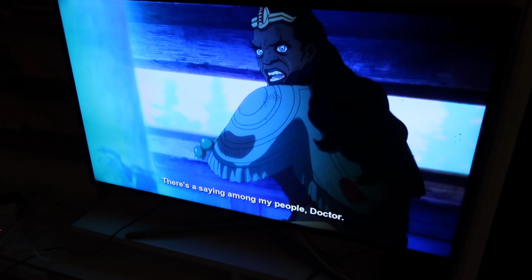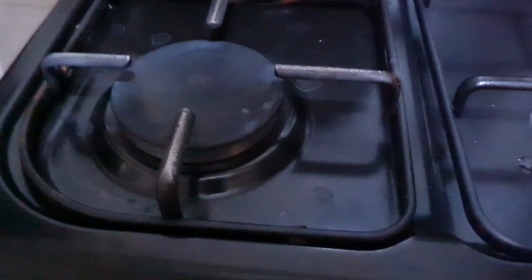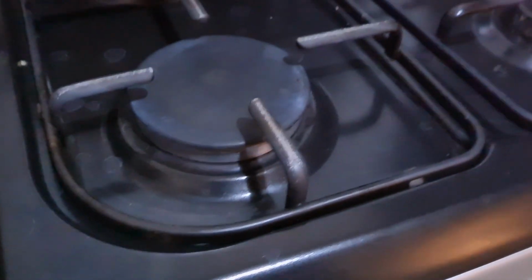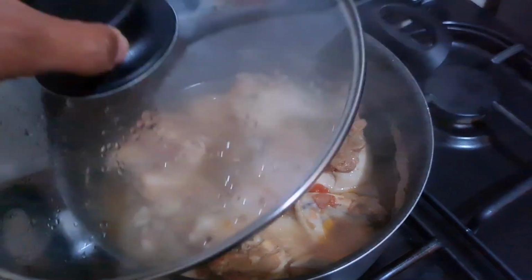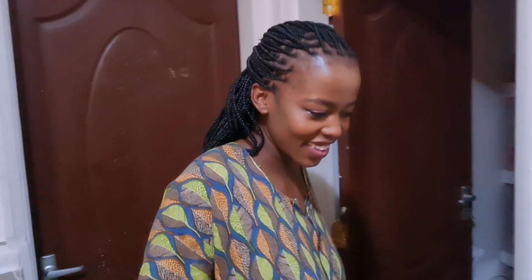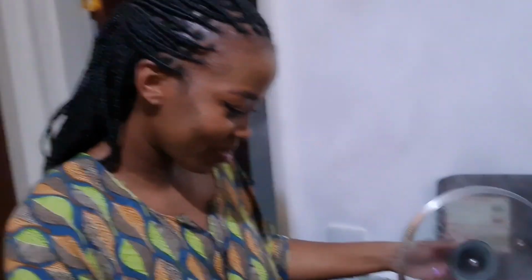Yasuke is the name of this one. The Black Samurai. What? Came to check on this gas. Now we have to use this electrical one. Hopefully, it continues boiling. I'm looking for what's smelling so good. I'm wondering when you become like a chef or something. I mean, a chef.